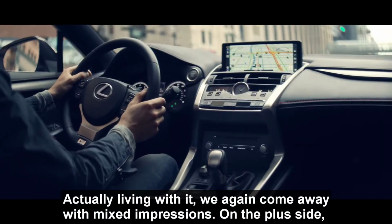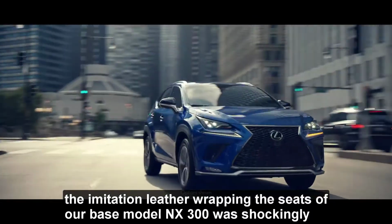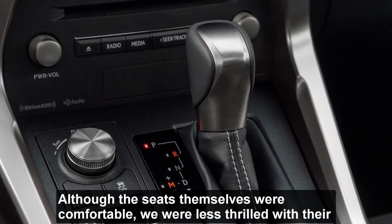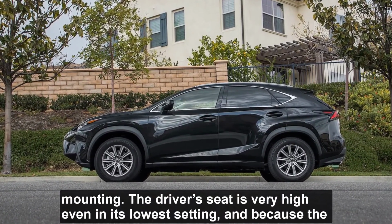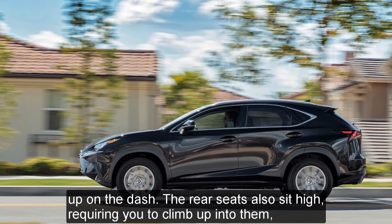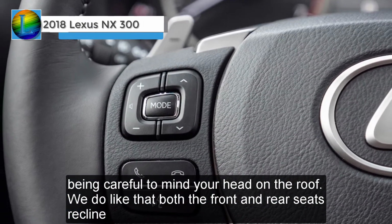Actually living with it, we again come away with mixed impressions. On the plus side, the imitation leather wrapping the seats of our base model NX300 was shockingly convincing. It's soft and supple and looks all the world like the real thing. Although the seats themselves were comfortable, we were less thrilled with their mounting. The driver's seat is very high even in its lowest setting, and because the steering wheel doesn't telescope much, those with short legs will have to really choke up on the dash. The rear seats also sit high, requiring you to climb up into them, being careful to mind your head on the roof. We do like that both the front and rear seats recline.